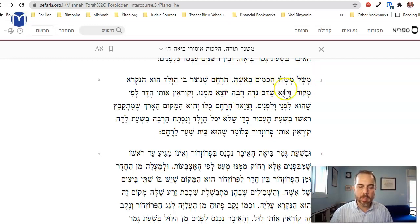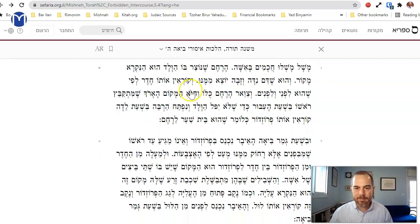Mashal Chachamim Be'isha. So Chachamim created a parable in order to understand female anatomy. Harechem shenotzar bo havalad, the womb in which the offspring is created, hu anikra makor. Makor is the source. Hu shedam niddah v'zava yotzei mimeno, the blood of niddah and zava. It's the same blood. If you're a niddah, it's regular menstruation. Zava is also blood, which the Rambam held was added, not during her normal cycle. So that blood is from the makor. The rechem and the makor are the same thing.